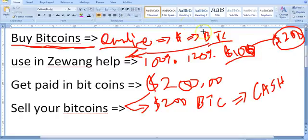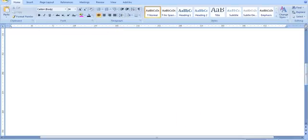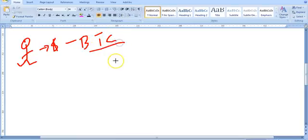The first point of call when you're using Bitcoins is that you can buy Bitcoins from a person. The process is that you just call a friend. If you have a friend that you trust, know and like, you just say, I need some Bitcoins. You give them cash, and then they transfer the Bitcoins into your Bitcoin wallet, which I'm going to explain how it works.